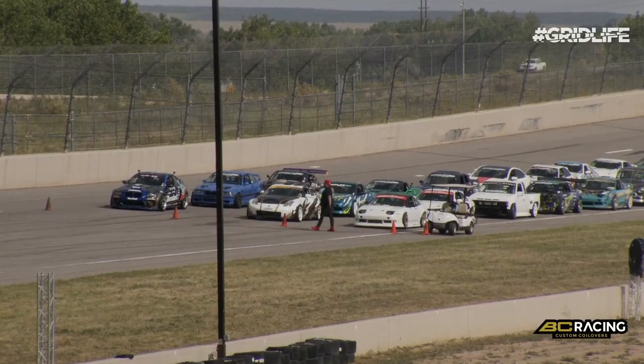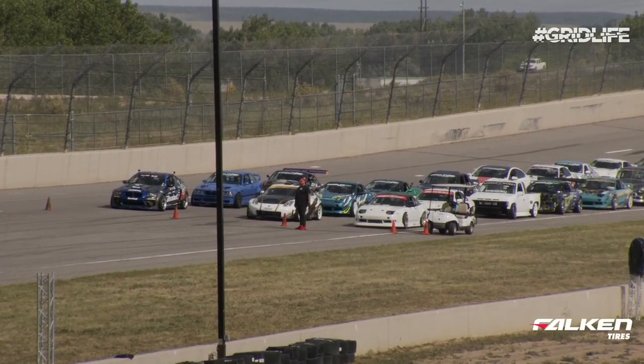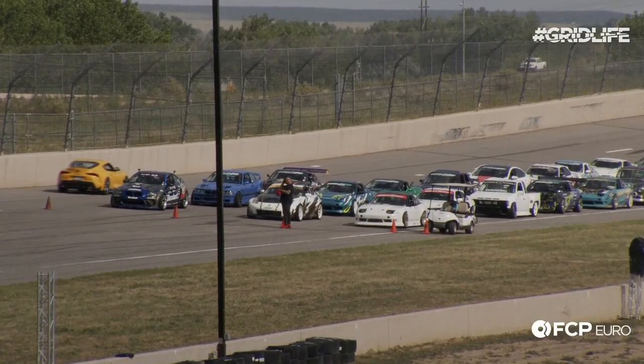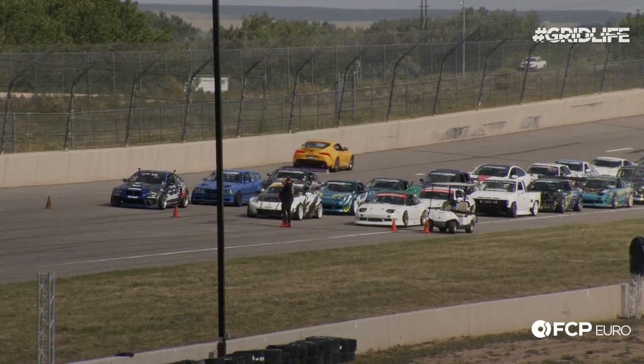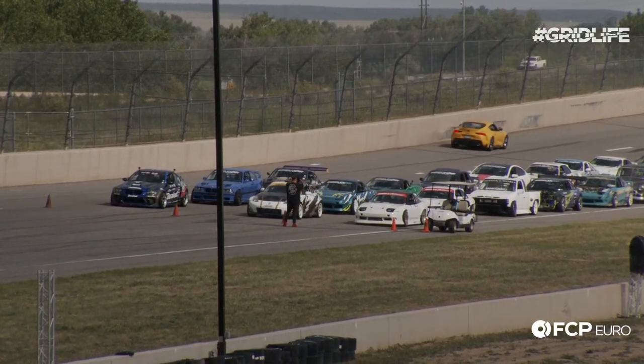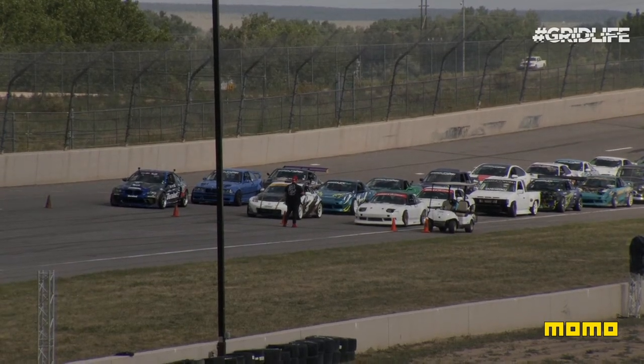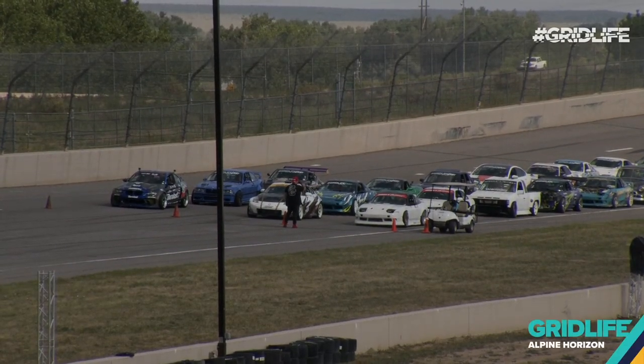So we are ready to go. George K in the purple and gold. And Brandon Peja in a hard body Nissan truck, 2JZ powered. You love the hard body. You love it, Paco. The anti-race car. Exactly.